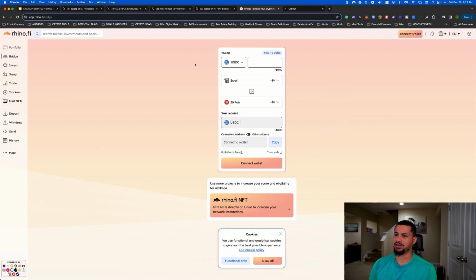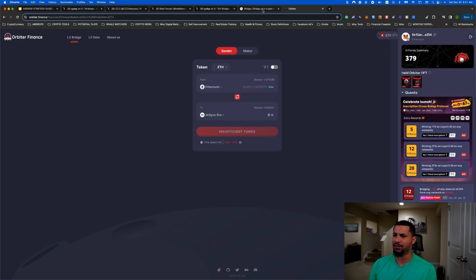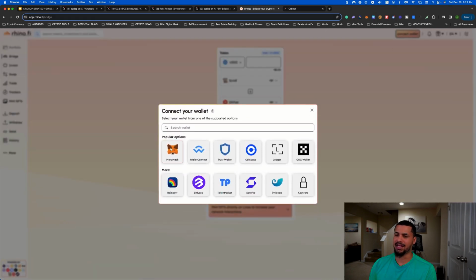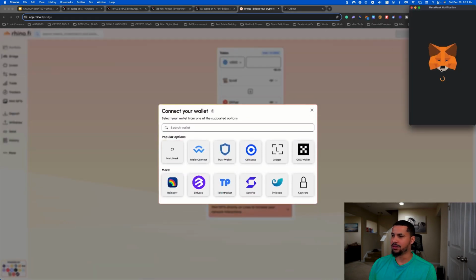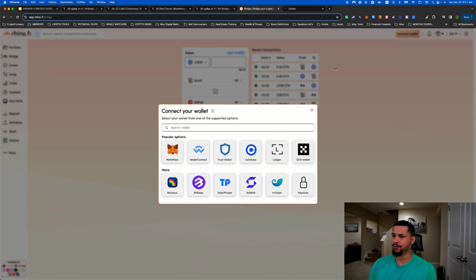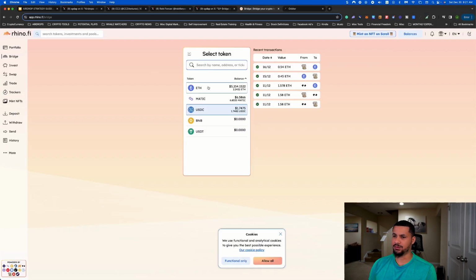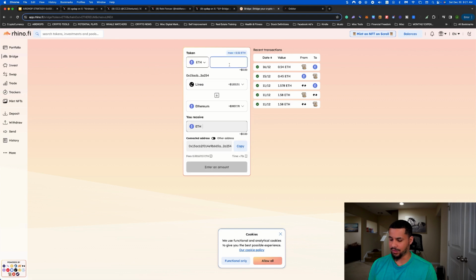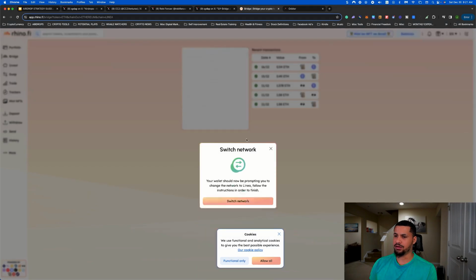So what we're basically doing is the same thing that we did on Orbiter. We're just using this option just in case for some reason Orbiter isn't working, or whatever bridge you're transacting with isn't working at the time. So I'm going to go ahead and connect the wallet once again, just like we did on Orbiter, to make sure nothing else is connecting. Good to go. And then we can do the same thing. We can choose our Ethereum. We can choose where we want to go, which is the Linea network. And I'm just going to bridge a small amount over this time, 0.2. I'm going to go ahead and click bridge.